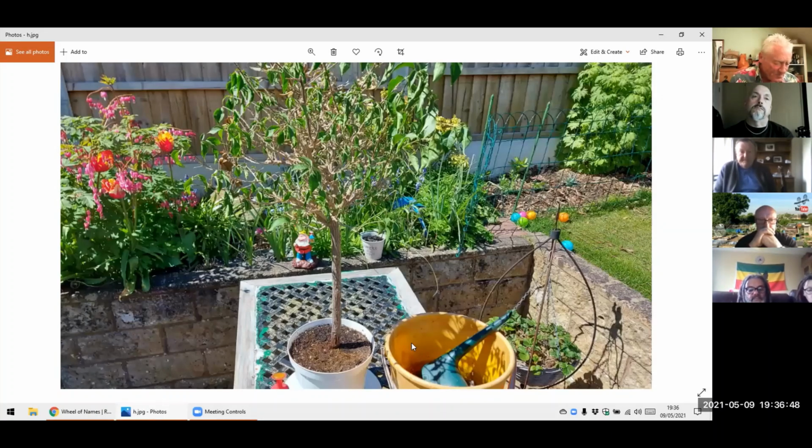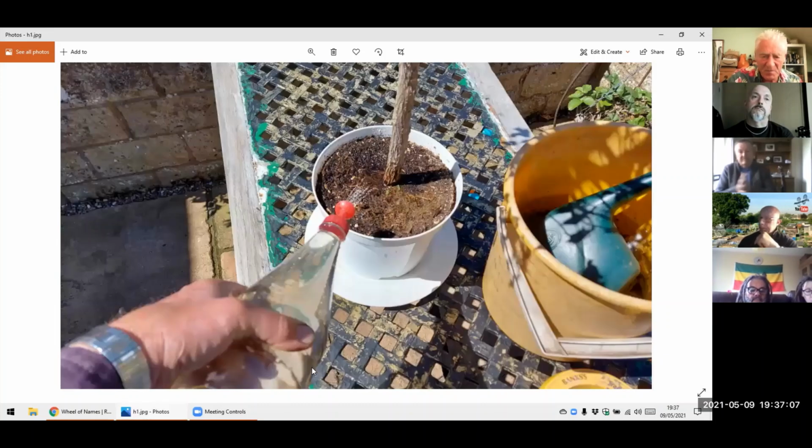Bougainvillea. Nice sunny day. It does need watering. The leaves are shriveling up, which tells me, again, still in the kitchen, that he wants a drink. As you can see, he's dried out a bit. So it's a nice sunny day, no wind, which is the main thing. And I'll give him a good feed, a good water.